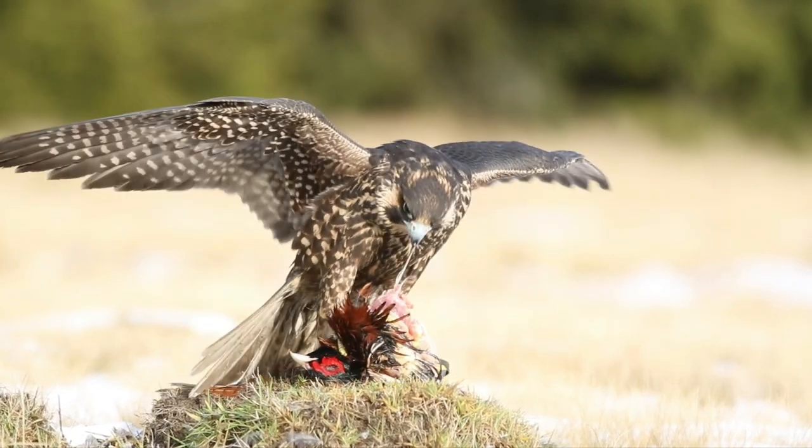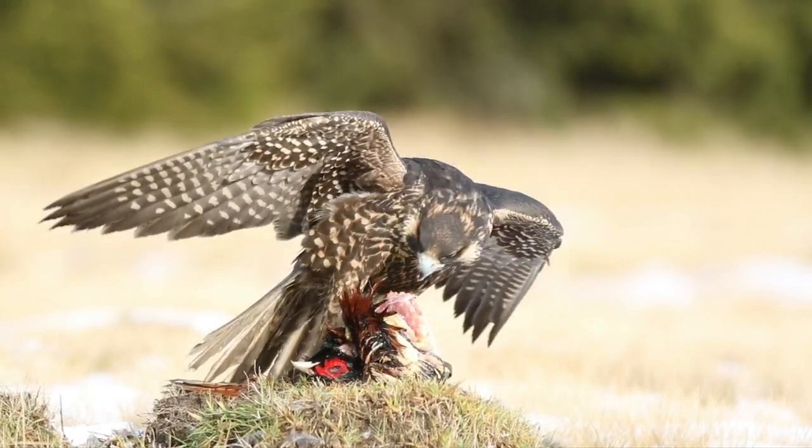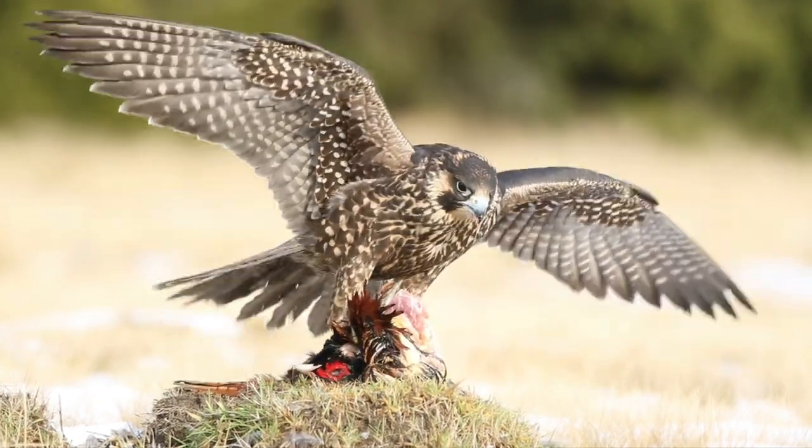Now, pheasants are preyed on by humans and a whole host of different species. And here's a sparrowhawk tucking into a nice meal.